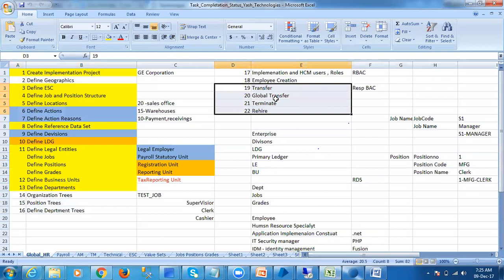We will not perform it. Actually, who will perform transfer, global transfer? That will be done by the client. Okay. And then security implementation, roles. This is what we have to explain. Okay. So that's the global HR point of view, what exactly you have done.